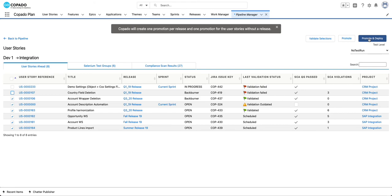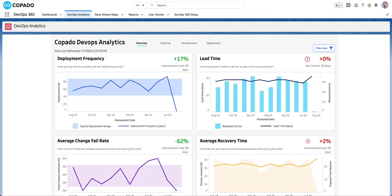We're done. So now that we've moved everything to production, our customers and our employees can appreciate the hot new features that our dev team rapidly developed with Copado. And we can even show the business how our velocity is improving each sprint with Copado Analytics.